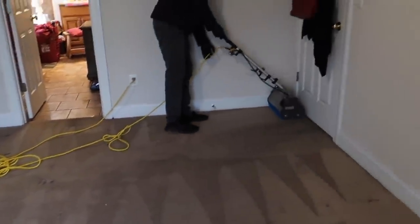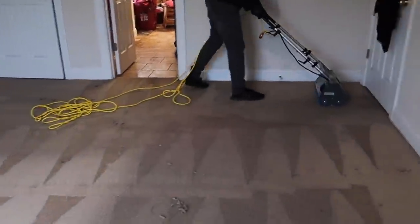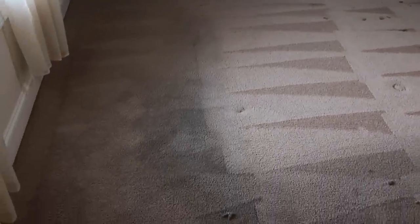Got some nice lines going here, Ethan. Not too shabby. All right, clean team, so we're done with the CRB. We're gonna go ahead and clean the other room, and then we're gonna come in here and get started with the extraction.